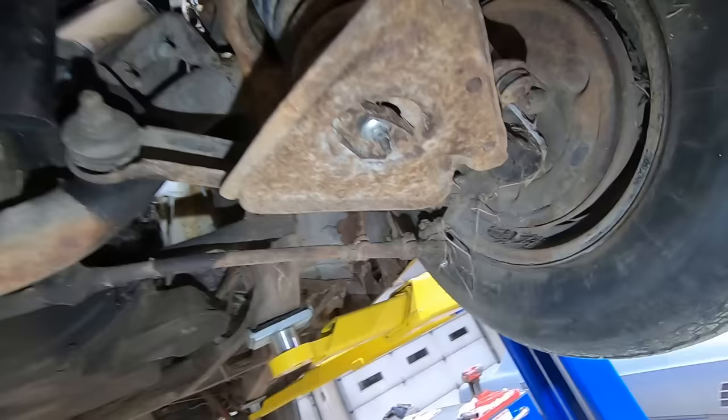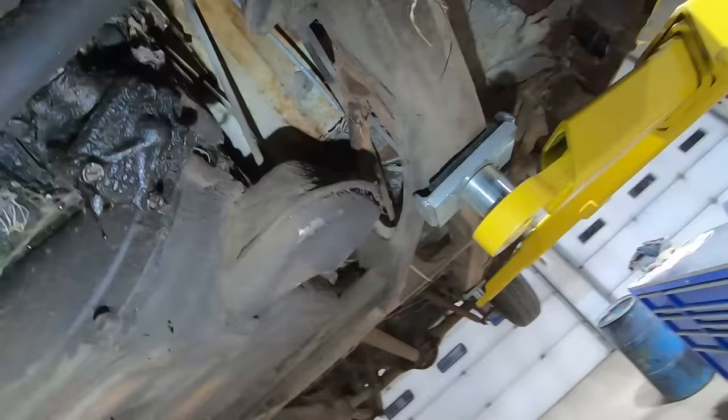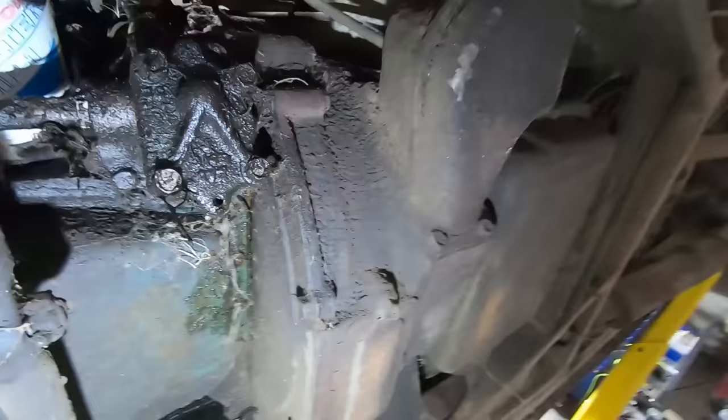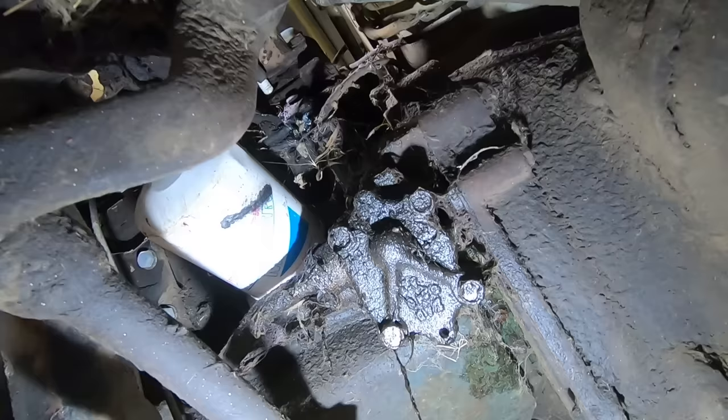New grease zerk on this tie rod end. Almost looks like somebody maybe greased it at one point. Looks like a little oil leak on the oil pump. It's got a Motivator oil filter, the old MP1. Meets all new car warranty requirements. The Motivator. Oofta, never heard of one of them before.